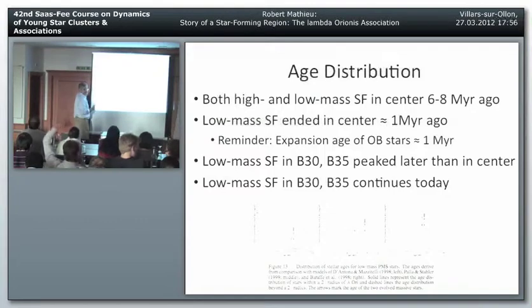Are these low mass stars close to the cluster? These aren't. The fainter line is the history around the dark clouds B30 and B35. These are in the immediate vicinity of the OB stars. So essentially, they all started forming at the same time in that cluster.